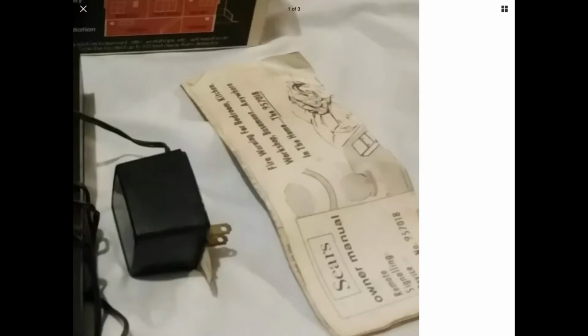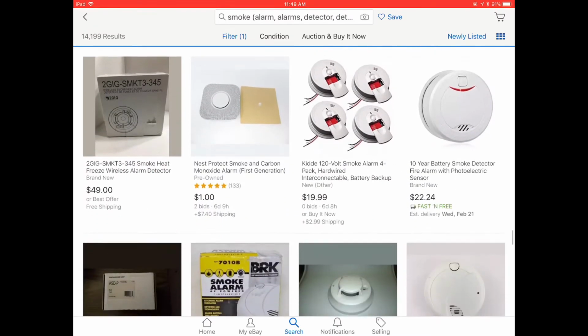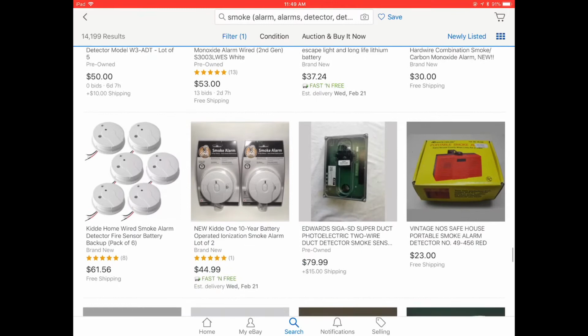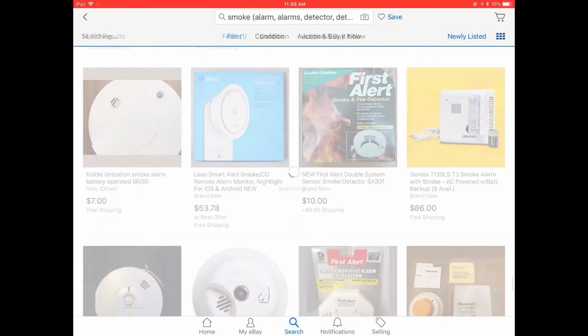If they use the radio transmitter, I have a friend who had gotten a detector with the transmitter in it, so he'd be interested. Posted it to the smoke detector group on Facebook, and there's that noise again. Anyway, on to the next day.